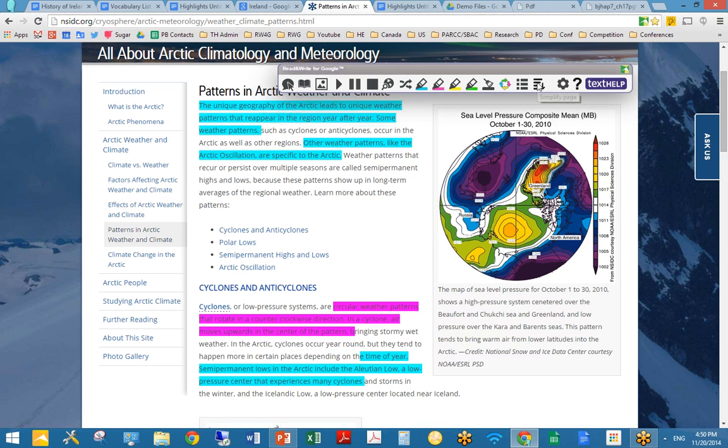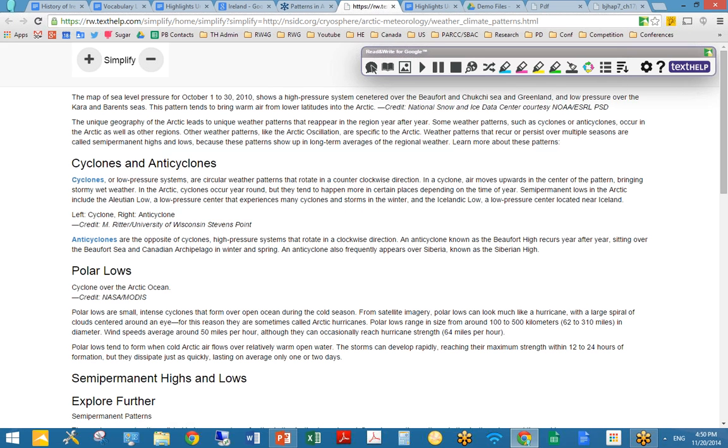When I click on the Simplify button, what it's going to do is open up a new web page and just pull out the text. So I'm no longer distracted by a lot of those visuals. Now I'm just dealing with the text, and I can use, of course, the full suite of tools from Read and Write for Google here.